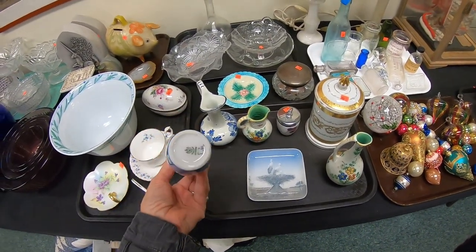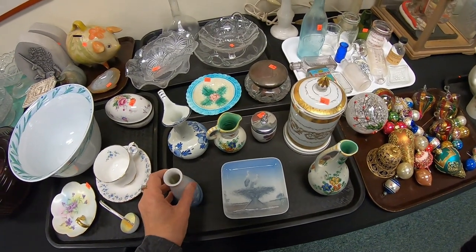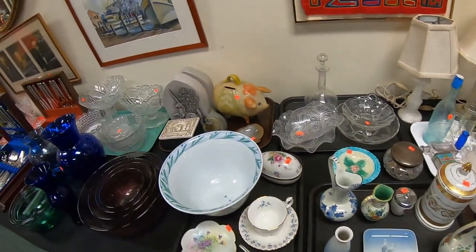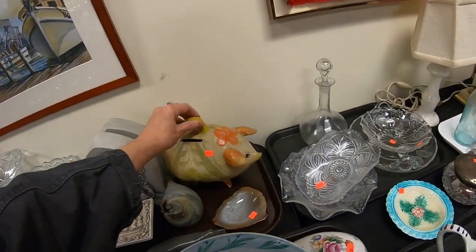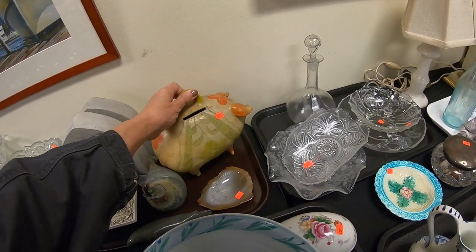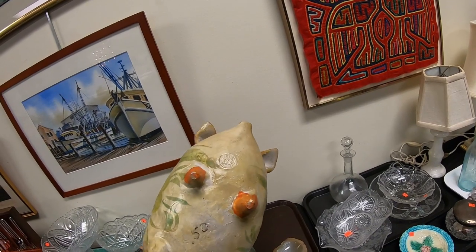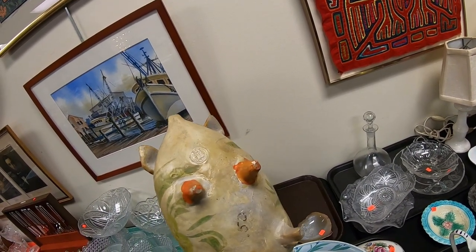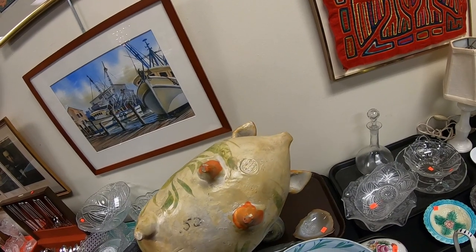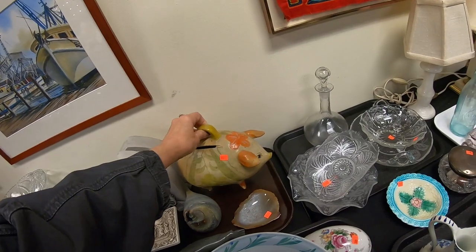A grouping of little vases. Denmark. Oh, the pig is very good. We like the pig. Do we like a good pig? Yes, we do. I'm afraid to pick him up. Okay, he is stamped. After I shut the camera off, I will try to take a picture of this and see who this is, but that is amazing. Love him.